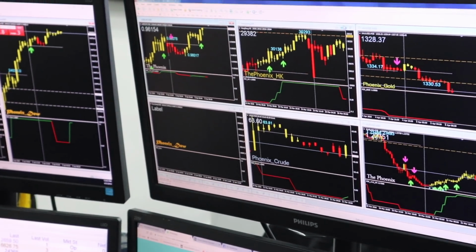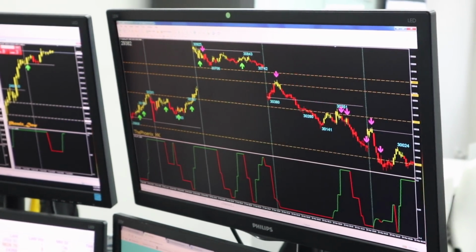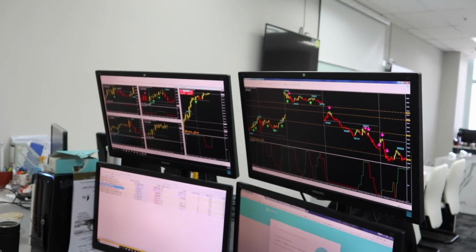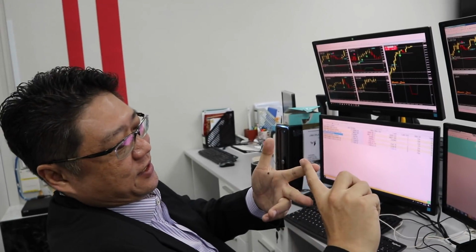Okay, we even have the Hang Seng. What time is it now? Oh, now is market lunchtime, because today is Hong Kong holiday. Oh, okay. Hong Kong holiday. Yes. Didn't even know. The Qing Ming Day. Yeah, so basically the Phoenix covers Hang Seng, Dow Jones, gold, crude oil, and Forex. The 6 majors and crosses, all this.